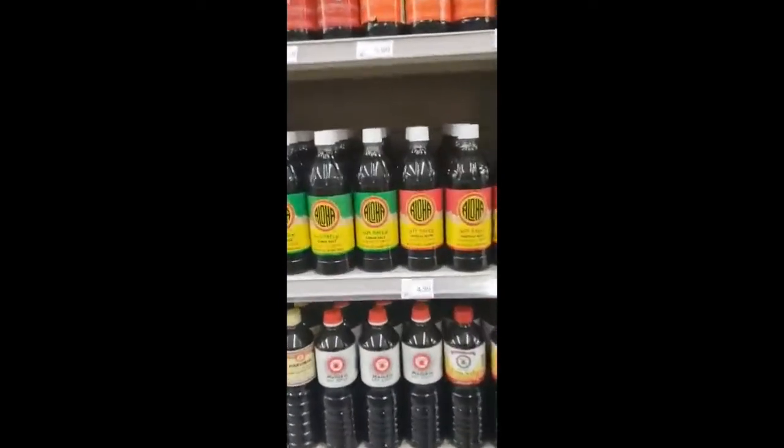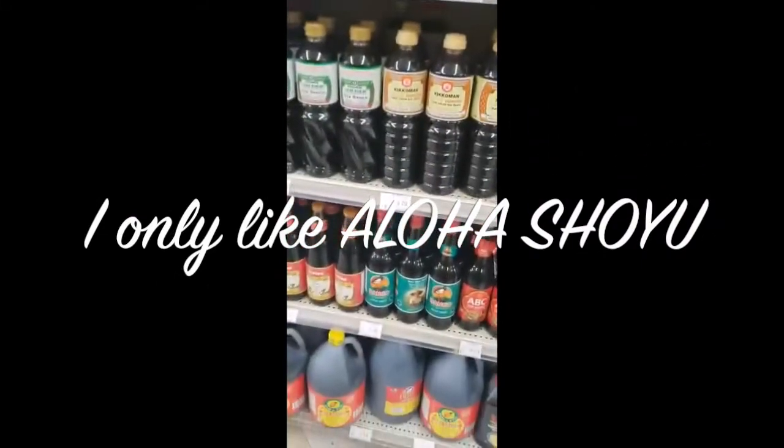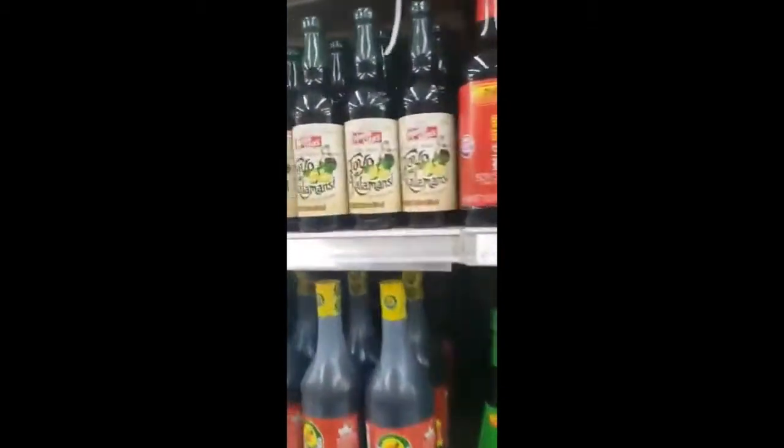We got our Aloha Shoyu. That's all they have, the smaller ones. We wanted the big one, the big one like that. But this will do for now. $5 for the small container. Ooh, plenty shoyu and vinegar. And calamansi.